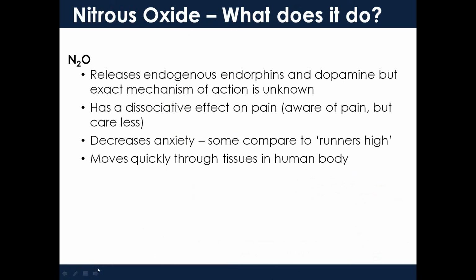So moving on to what nitrous does. It is somewhat of an unknown action. We know that it releases endorphins and dopamine. There's still work being done on totally understanding how it works. We know the effect is that patients report a sort of disassociation from their pain. They are still experiencing pain, but it's changing their perception of it. We've had patients say, yeah, I knew I was having a contraction, I just didn't seem to care, like I was observing it from afar, which is terrific. But it does not work like an epidural. It is not a complete sensory block. And clearly, if there's a disassociation from pain, we are also seeing a decrease in anxiety.